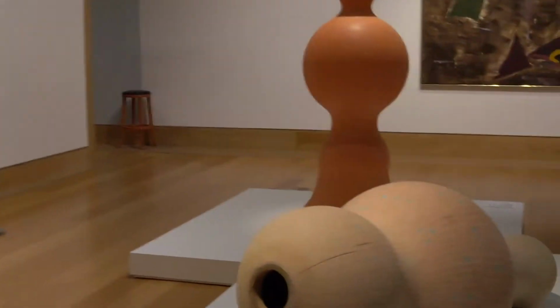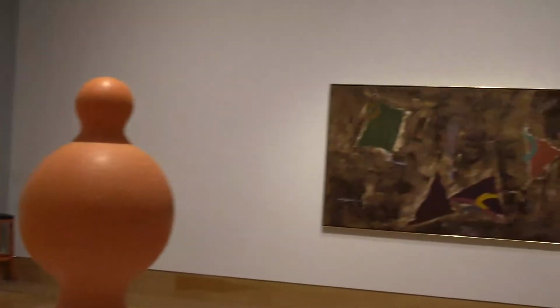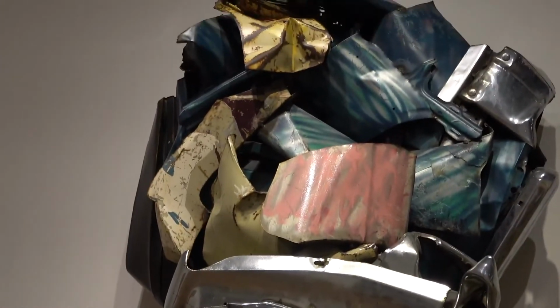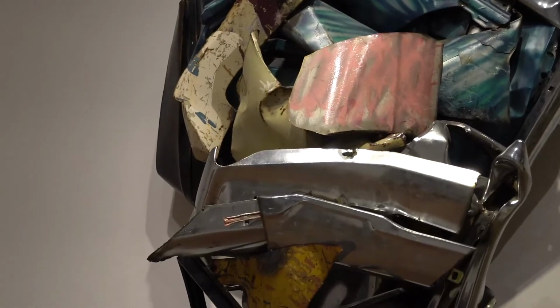Got some sculptures. Where's Waldo? He's talking about that painting there. I don't see him. He would stand out, I think, on that one. I think I'll have to read the sign to see what that's supposed to be. Might be a face.